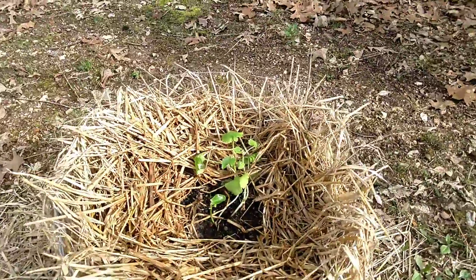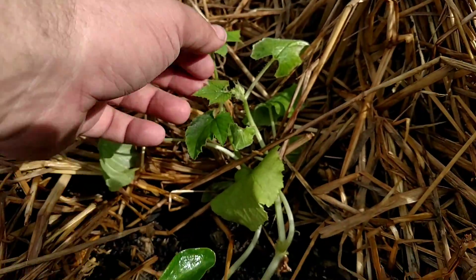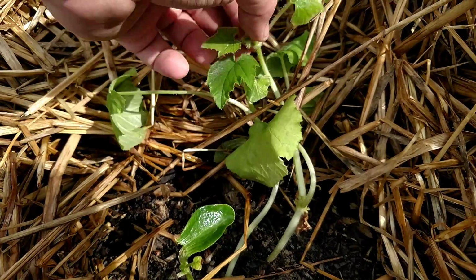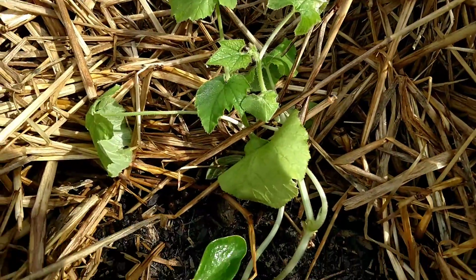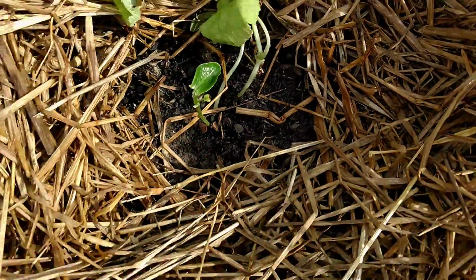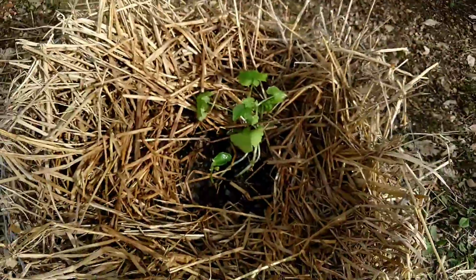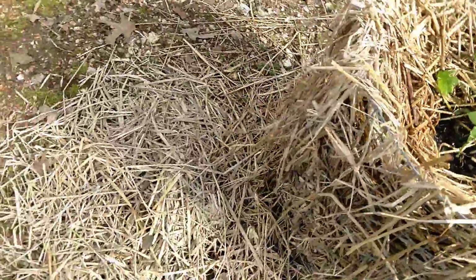This is some pumpkins I pulled out, and as you can see, they're trying to bloom. I need to pick those blooms off so it doesn't bloom yet, because that's way too small to be setting pumpkins. But I also put some fresh Big Mac pumpkin seed down as well.